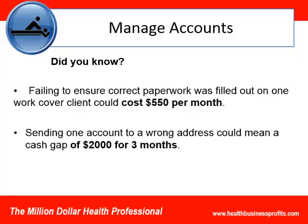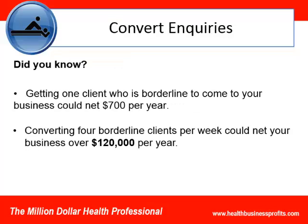What about converting inquiries? Did you know getting one client who's borderline to come to your business could net $700 a year at least? Just one person rings up with an inquiry and if it's not handled correctly, you lose that. Converting 4 borderline clients per week could net your business an extra $120,000 a year. So it's vital your front desk team know how to convert inquiries.